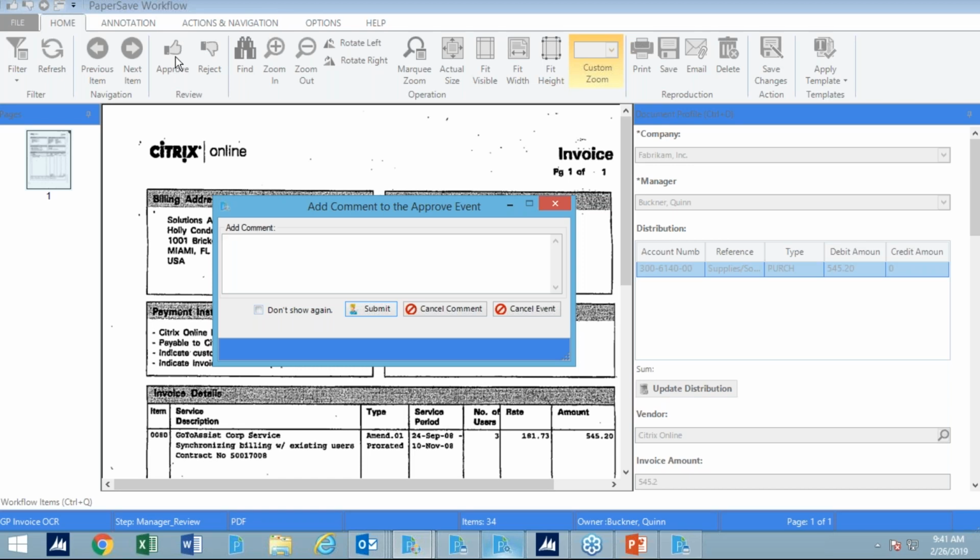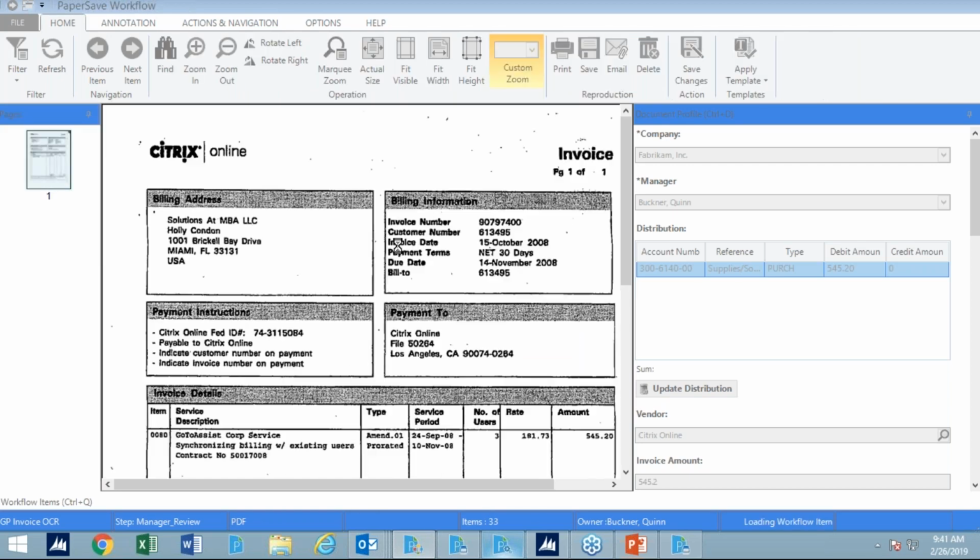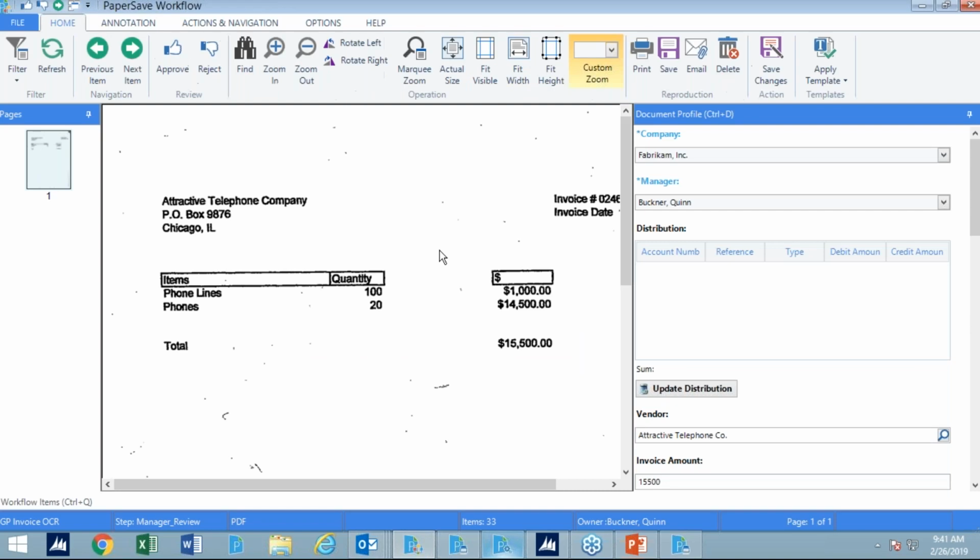I don't know if you'd necessarily want a comment on every approval, but you could. That's there for you, and I can say okay to pay, right? I'm going to say don't show this again. And now that document goes off to the next step in the workflow.